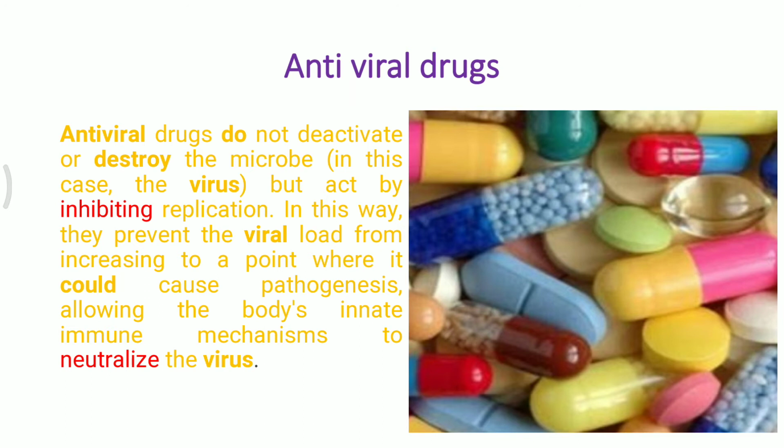Now when we want to decrease the viral load, it means that we want to stop the viruses from becoming 10. From 5 we will not allow them to become 10 or 15. We will let them be only 5, and our body's immune system will get activated to release the antibodies. The antibodies will come and kill or neutralize the effect of the viruses which have entered our body.